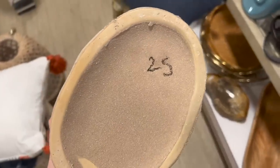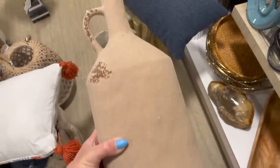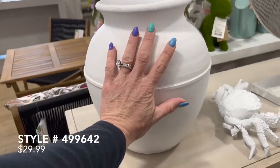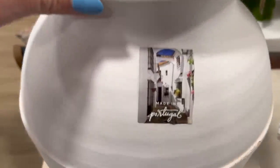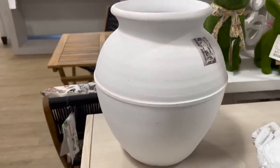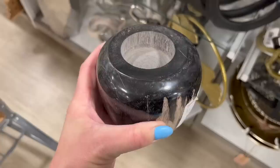Making my way through HomeGoods, I came across another beautiful vase option that reminded me of the dupe that we saw earlier in my video. This one did sit a little bit smaller and it was priced a little bit cheaper at $30. I loved it being white because it essentially is a blank canvas if you want to change the color.